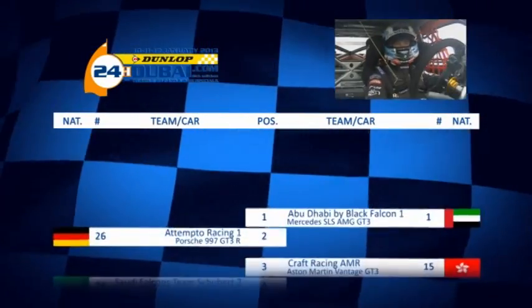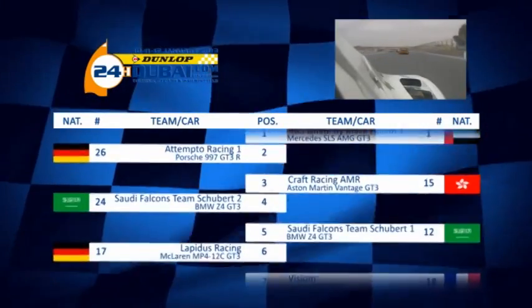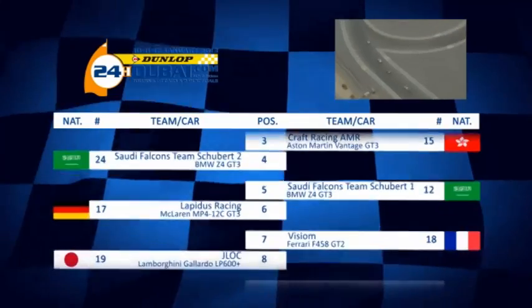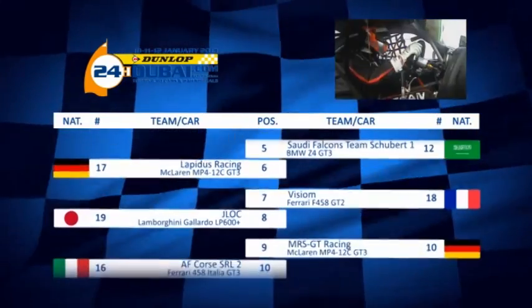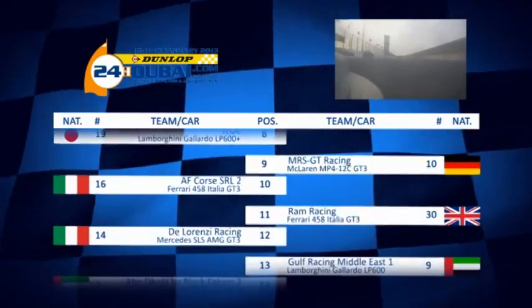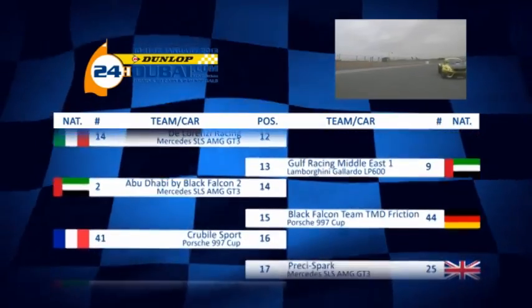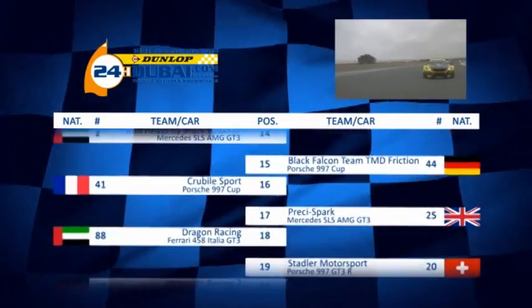In pole is defending champion from Abu Dhabi, the Black Falcon SLS, followed by the surprisingly fast Attempto Porsche, with Kraft Racing in third. Behind those are the two Schubert BMWs ahead of the Lapidus McLaren, the Pagni Ferrari, and the Japanese team of JLOC. MRS Racing and AF Corsa complete the top 10. The quickest Cup Porsche is in 15th.